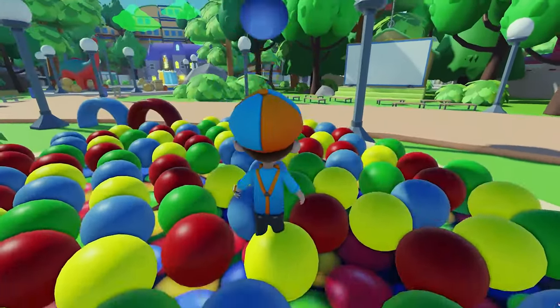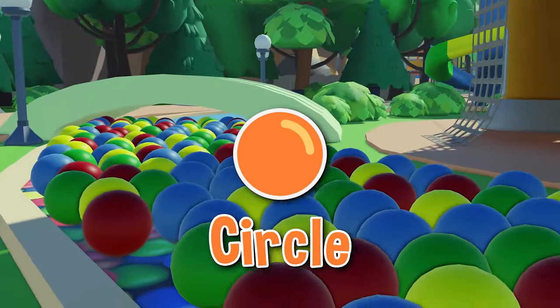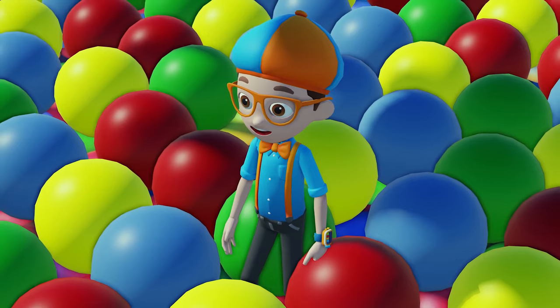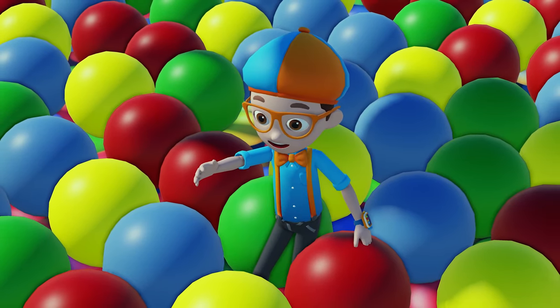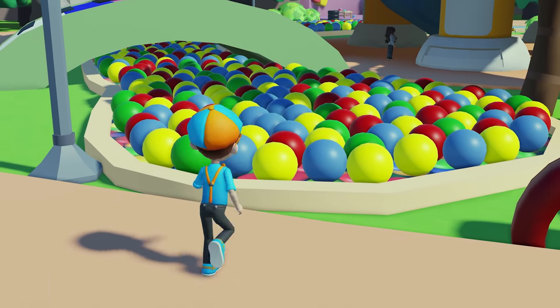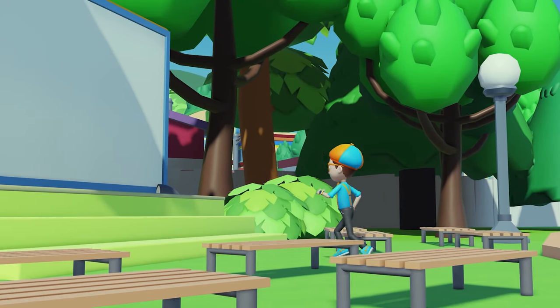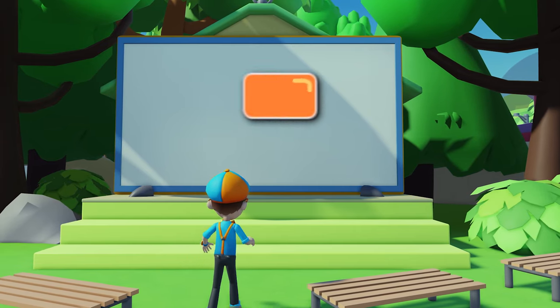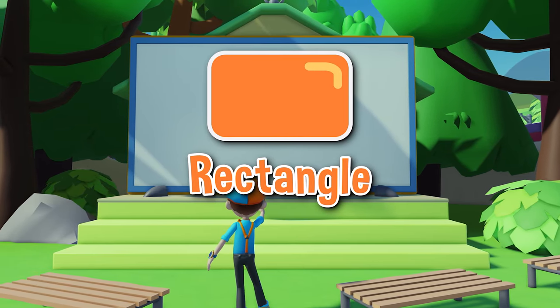Hey, look at all these circles in the ball pit. Yeah, and there's so many different colors. That's so silly. Okay, next shape on the list is a rectangle. Let's go over to the stage and see if we can find any rectangles. Hey, I see a big rectangle. Do you see it too?